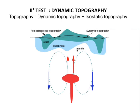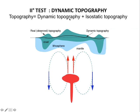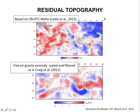So we can also estimate this. We are going to show you some very simple diagrams that we can calculate for the Mediterranean. First of all, let me show you some of the residual topography calculation. What is residual topography? The topography is the sum of the dynamic topography component plus the isostatic component. So you may always calculate the residual topography, which is the topography left once, from the actual topography, you remove the contribution of isostasy. Okay, so we take our topography, we take out what we think is the contribution of isostasy related to the crust and the mantle lithosphere, and that is what is left.